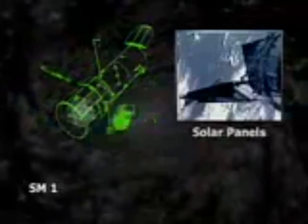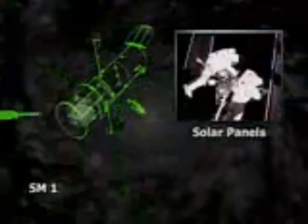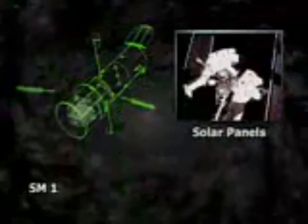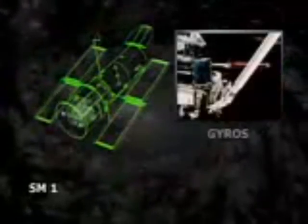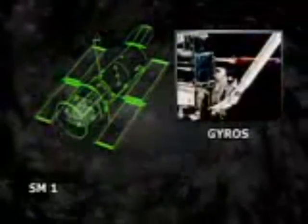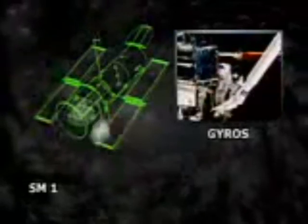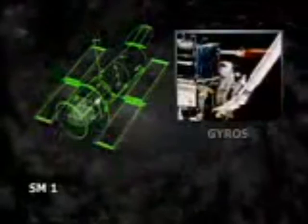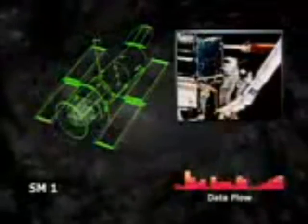Here you can see the panels graphically being taken off and installed. If it were only that easy. Really. Someday maybe with advanced robotics. And here you see the gyros being installed. As Ann mentioned, there's some other equipment installed, things like the solar array drive electronics.